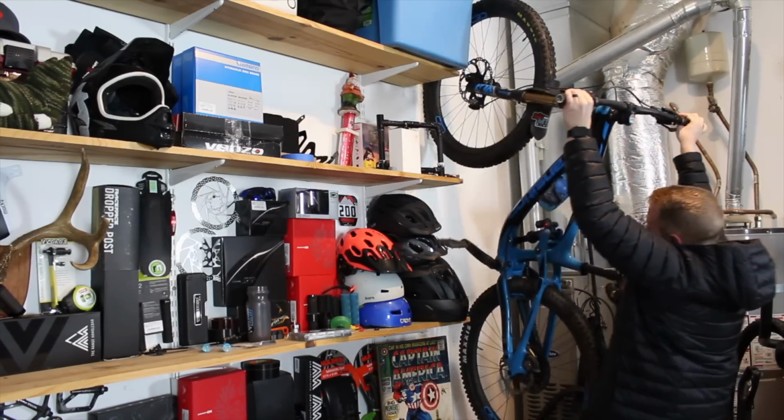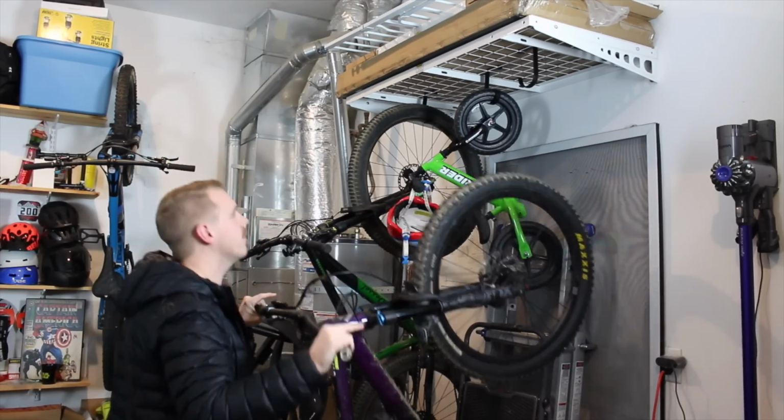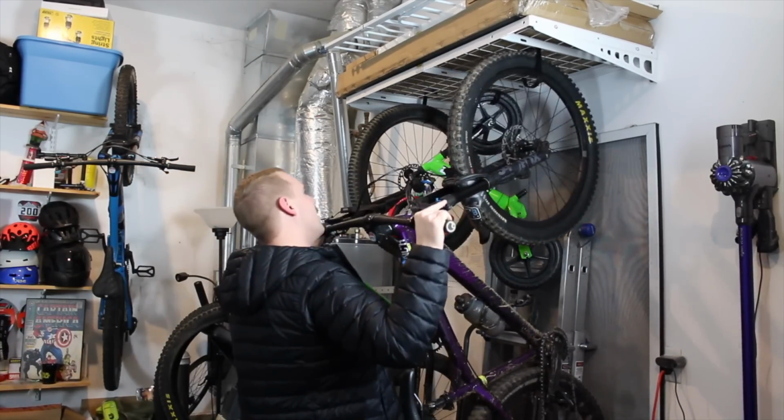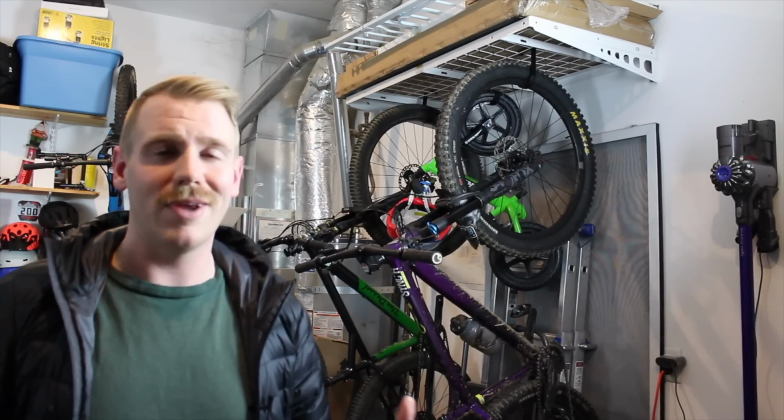So that's why there's a couple of better versions of this that I would highly recommend. And that's where this thing comes into play. This is hands down by far my most used form of mountain bike storage.